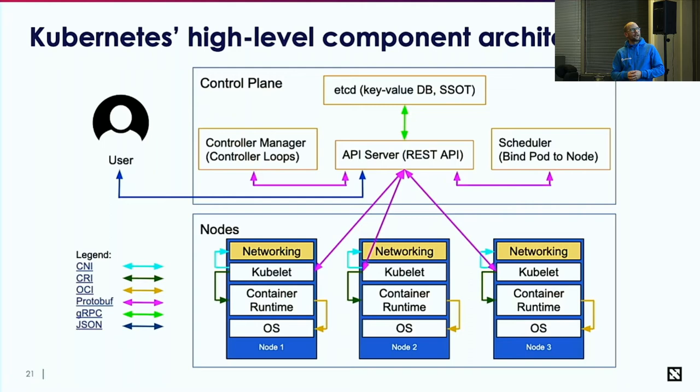All the data is stored in etcd, a key-value database with strong consistency. That's the single source of truth in the cluster. It holds the truth that, okay, there should always be three instances of Redis running. That's stored in etcd. There's the controller manager doing most of the heavy lifting, creating pods from deployments, doing various other things. The scheduler makes all the decisions on where a pod, where a container, should be running. We'll take a closer look at some of the components in coming slides.